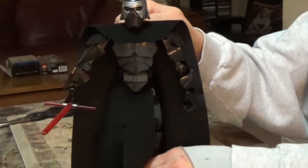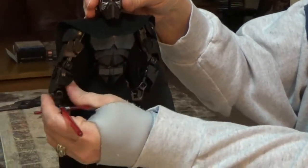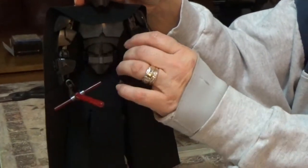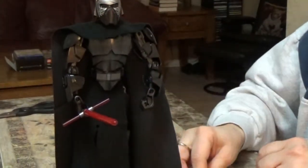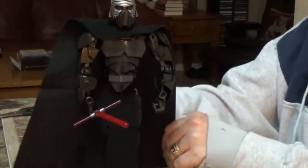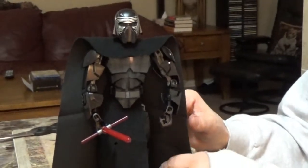Now, if they only had some sound effects with it. Yeah. That's the extent of his movement with this thing. Yeah, he's jointed, so he can move his arms and his legs. We'll have to allow the viewers to count the articulation points. But I'm assuming there's at least a dozen at the very minimum, hopefully more.